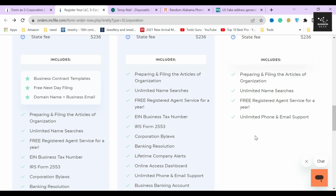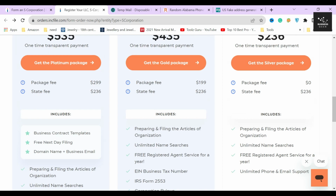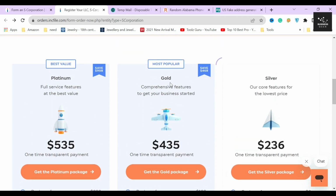No other business formation service will provide you with a registered agent free for 1 year without any charge like IncFile. The importance of a registered agent in forming a corporation is enormous, and without one, you simply cannot register as per the state's guidelines, which I will come back to in a moment.